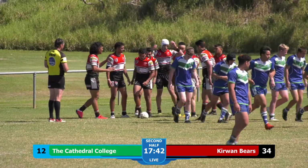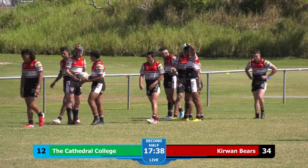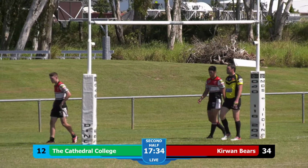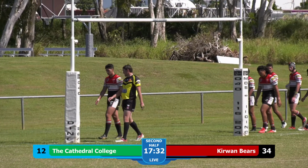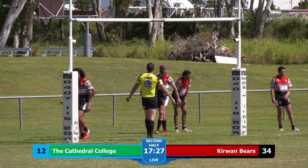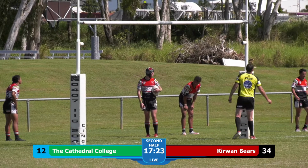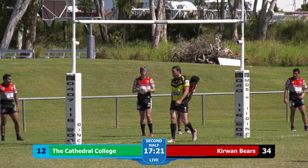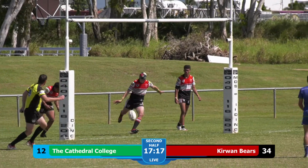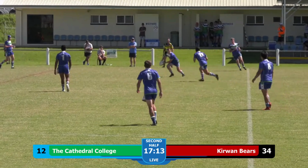They've gone the length of the field. They got down there. They've put the pressure on, and we'll see Kirwan start with a line dropout. That came from Riley Boza up through the middle, short ball back inside to Bolsey, and Bolsey shows some beautiful footwork there to put them in an attacking position, and this is what this game is built on: pressure. And to create pressure, you need to complete your sets. As Kirwan Bears line dropout reaches the halfway line.